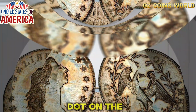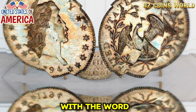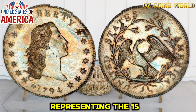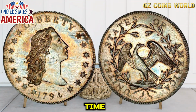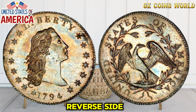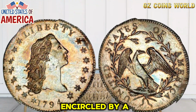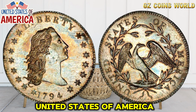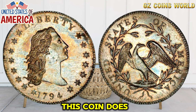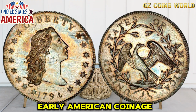On the obverse side of the coin, we see Lady Liberty facing right, with the word Liberty inscribed above and 15 stars surrounding her, representing the 15 states in the Union at that time. Below, the year 1794 is proudly displayed. On the reverse side, we find a beautifully detailed eagle with outstretched wings, encircled by a wreath, and the words United States of America inscribed around the edge. Interestingly, this coin does not have a denomination marked, which was a common practice in early American coinage.